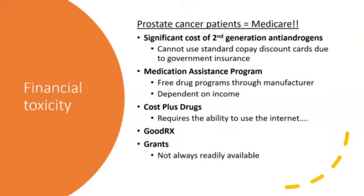But unfortunately, that is dependent on their income. So if there's somebody who has saved for retirement appropriately, then they don't qualify for a lot of those free drug programs. There's also Cost Plus Drugs.